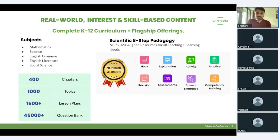Next, we offer all subjects: math, science, English, grammar, literature, social science, more than 400 chapters, 1000 plus topics, 1500 plus lesson plans, and the scientific 8-step pedagogy that we use, which is 100% NEP 2020 aligned resources for all teaching and learning needs. One is the hook, which Ruturaj showed in the form of Virat Kohli taking that shot. So force, explanation. We also understand the importance of activity. So wherever it is applicable, we put in activities. There's practice for students, there's revision, there are assessments for teachers, there are solved examples, and then there is competency building.